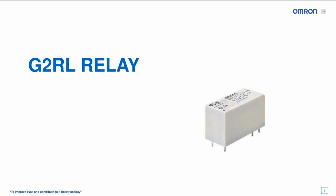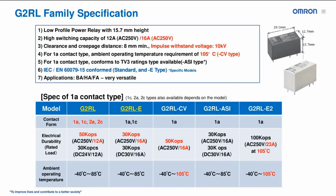Next is the G2RL relay, the biggest and the most robust of the three platform products. As we could see here, the amount of types is a lot more various than what we saw on the previous two. It's low profile of 15.7 millimeters. It ranges from 12 to 16 to 23 amps, though the 23 amp version is not yet rated with the anti-explosion rating. Our 16 amp is our cap here, but expect that to improve.